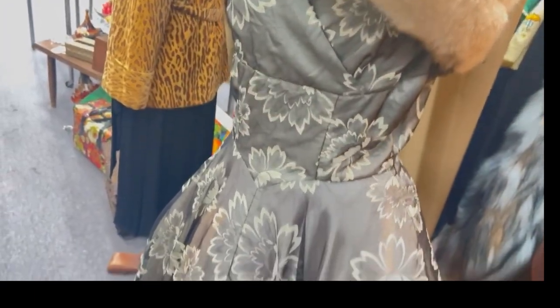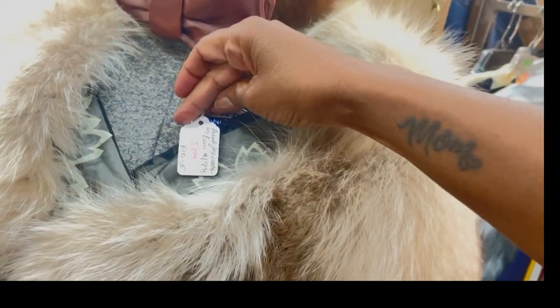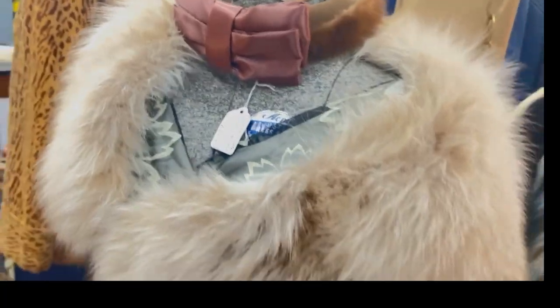Vintage clothing, and I can't keep my hands off of it. We teach kids not to touch, and here I go. Please excuse me while I get distracted and look at the amazing clothes.